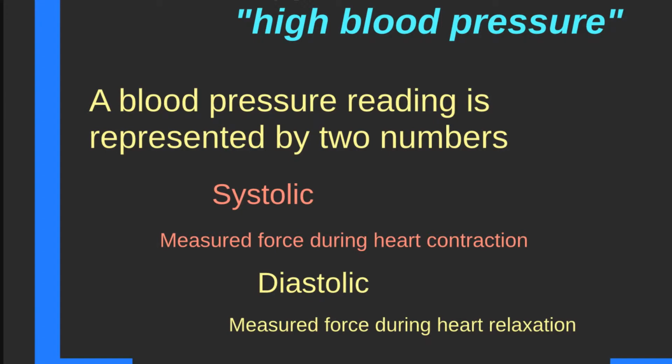Blood pressure readings have two important components, represented by two numbers. The top number is the systolic number, which is measured as the force pushing against the artery walls as the heart contracts or beats. The bottom number is the diastolic number, the force against the arteries as the heart relaxes. High blood pressure is dangerous because it damages arteries.